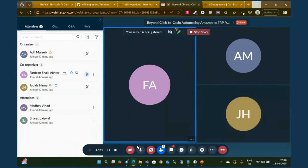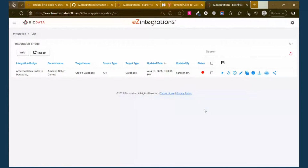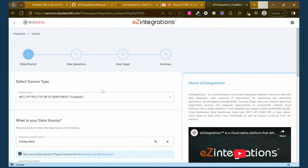I'll go ahead and reshare my screen to share only the browser. So let me stop sharing for now and reshare the screen again. I'll go ahead and share the window. Okay, now I have shared the window. All right. So here I'll go ahead and edit this particular integration bridge that I have imported.